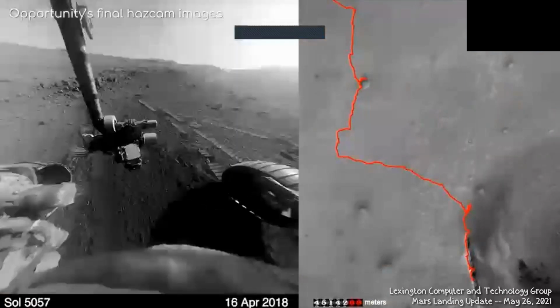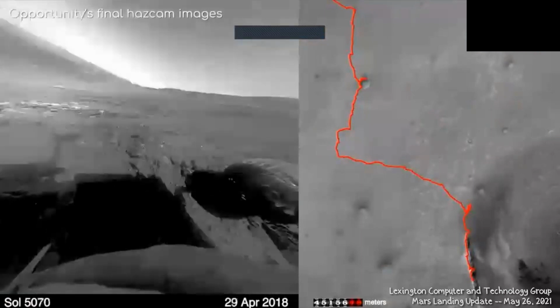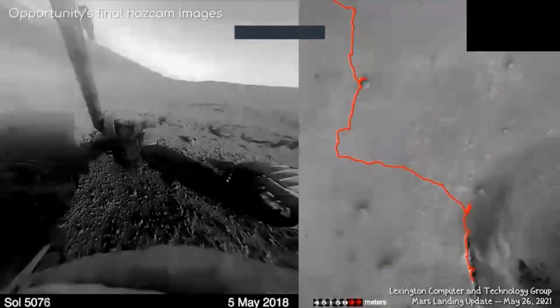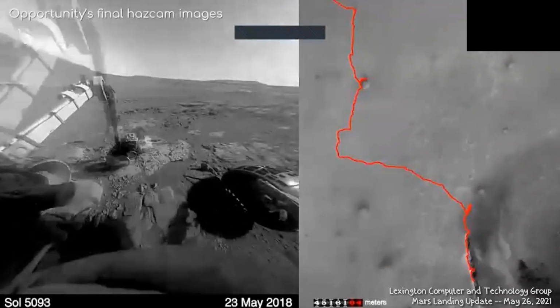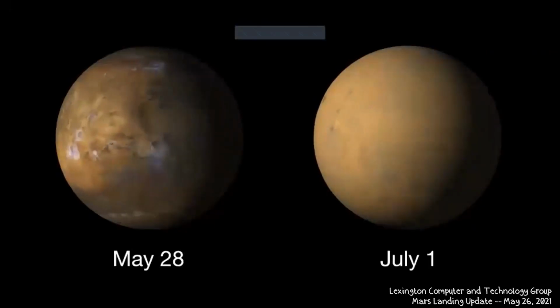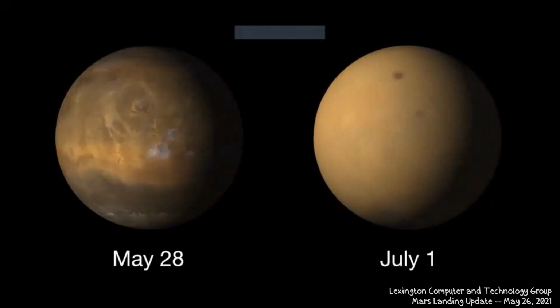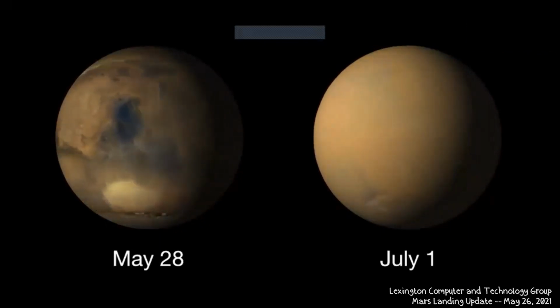On the 3rd of June, Opportunity was producing 468 watts of power. By the next day, this had dropped to 345 watts. By the 6th of June, it had plummeted to 133 watts. Dust caught up in this storm filled the atmosphere, obscuring the precious light from the sun to the point where it would have barely even been visible.